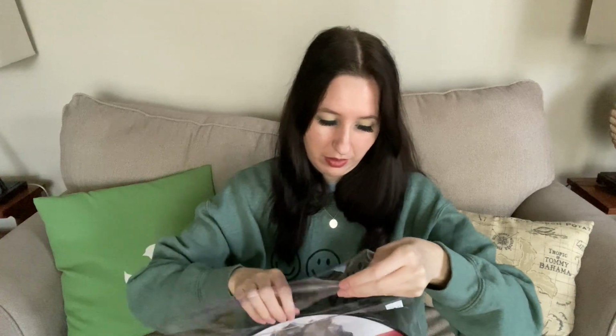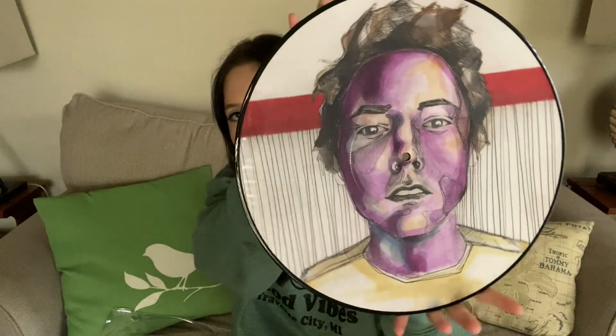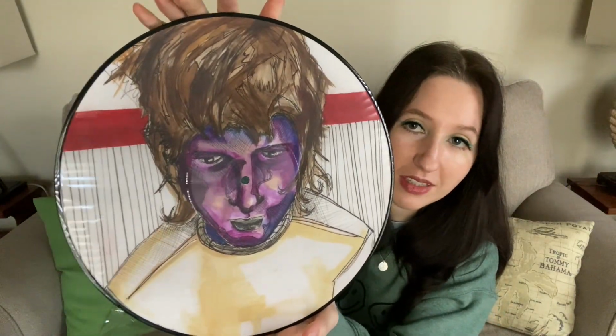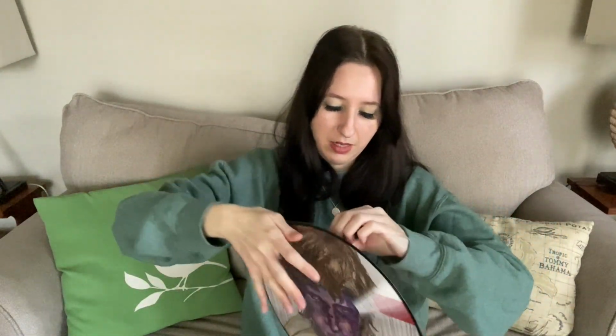Can make some noises with the plastic there. And I'll take it out and show you if I can get it out there. Okay. So there's that. Try not to get the reflection of the window too much. And I don't want to touch this too much either because it's not good for it, but I just thought that was really cool. Another one more for display than actually listening to it, but one of my favorite bands of all time, so I definitely had to pick it up when I saw it.